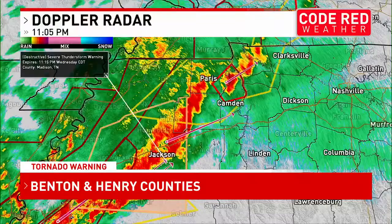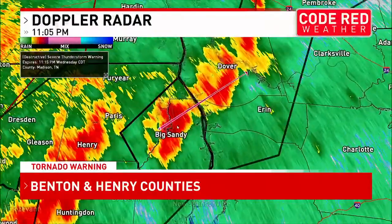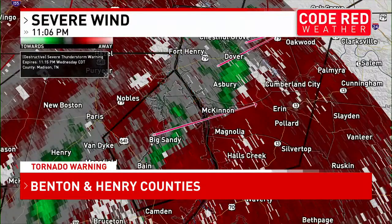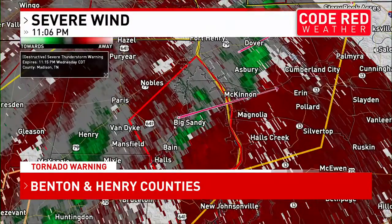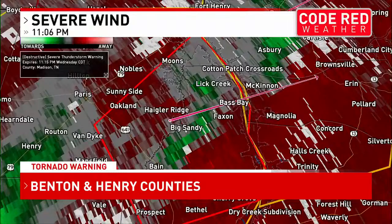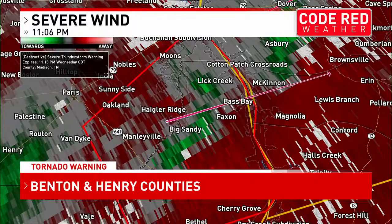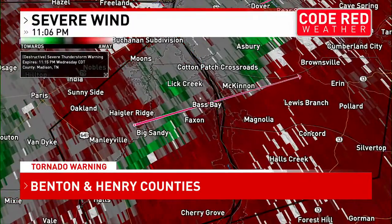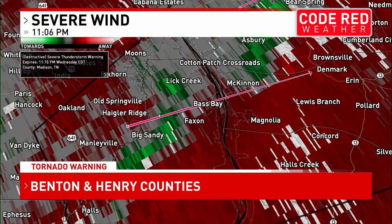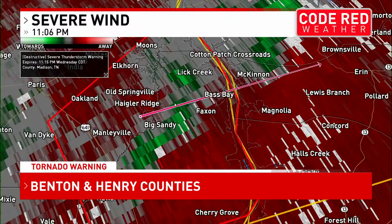Now we're going to go back to that tornado warning that we have for parts of Henry and Benton counties. The best area of rotation, let's see, we're going to be up here around Big Sandy still. This is kind of what we've been talking about now for the past little bit. So what you see right there on your screen, Benton and Henry counties, if you're living in this area, you need to go ahead and take your safe place around Big Sandy, Bass Bay, Lick Creek, Faxon, anywhere in these areas. This is going to be up here in northern Benton County, really, the best area of rotation for this storm right here. You need to go ahead and stay in your safe place. Again, that's Big Sandy, Heigler Ridge, Lick Creek, Faxon, Bass Bay, any of those spots.